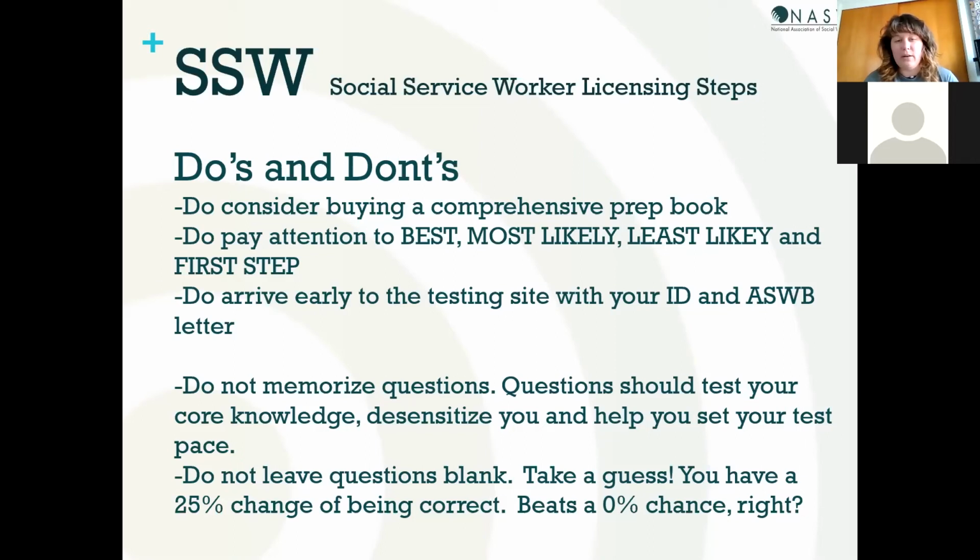Do not leave questions blank on your test. There's an option, it's really awesome: you can flag a question. If you want to skip it and come back, you can just flag it and move on. If it's giving you too much of a headache to think about the answer, flag it and move on. That way you're not spending too much time stressing about it, but go back and look through the question again. My suggestion would be to at least eliminate one or two answers as you look through these questions. That way you have more of a chance of getting it right. If you can eliminate two before you guess, at least it gives you a 50% chance of getting it right.